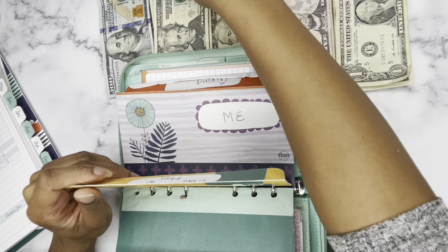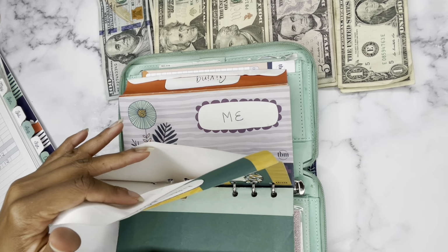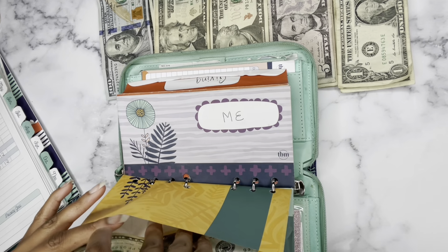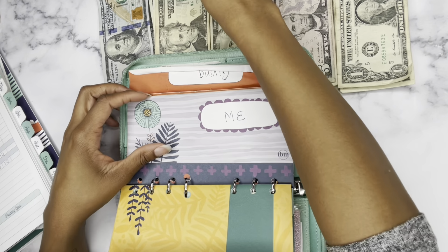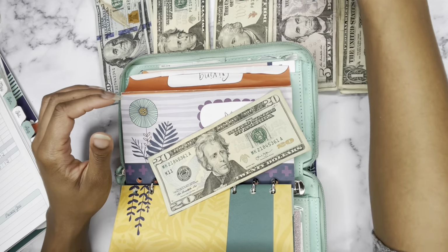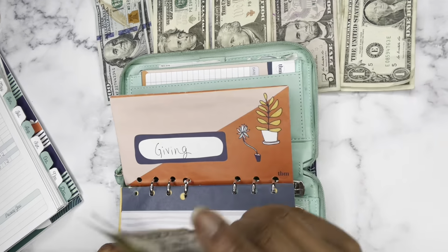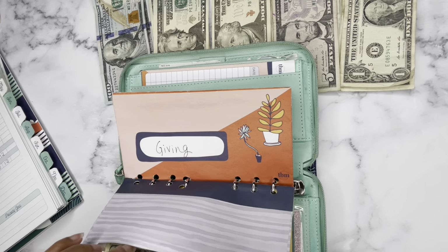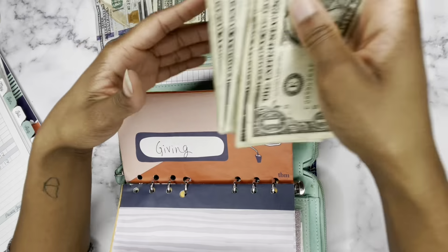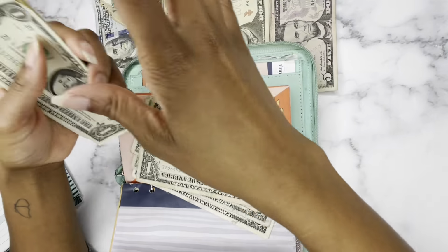So LJ gets 20. And he also had no money, but I think I used all his money. Yeah. I'm getting 25. And my giving envelope always gets 5 ones. One, two, three, four, five.